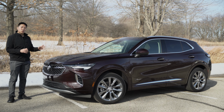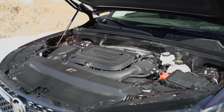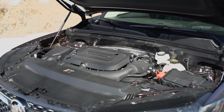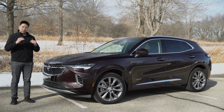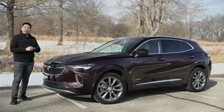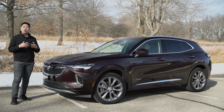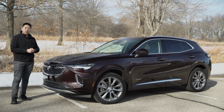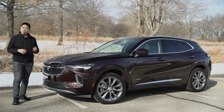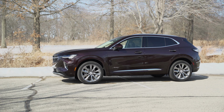In terms of the powertrain, there's only one available now, a 2-liter turbocharged 4-cylinder that makes 228 horsepower and 258 pound-feet of torque. So it sits right between the previous available two engines. A 9-speed automatic transmission, front-wheel drive based platform. This one is front-wheel drive. There is the optional all-wheel drive available. EPA ratings for the front-wheel drive one is 24 mpg city, 31 highway, and 26 combined.